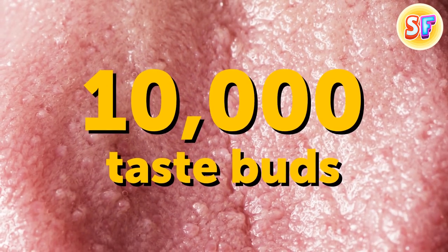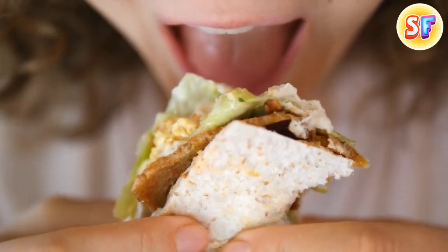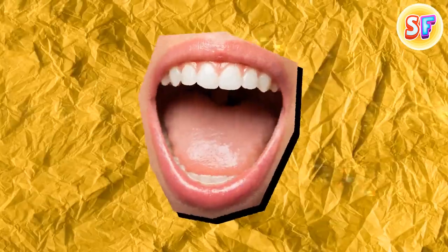We have about 10,000 taste buds, but some people have many more than that: super tasters. Thanks to their powerful ability to taste, sweet things like oranges, strawberries, and candy are almost too sweet, while bitter things like broccoli, cabbage, spinach, grapefruit, and coffee are overpowering.